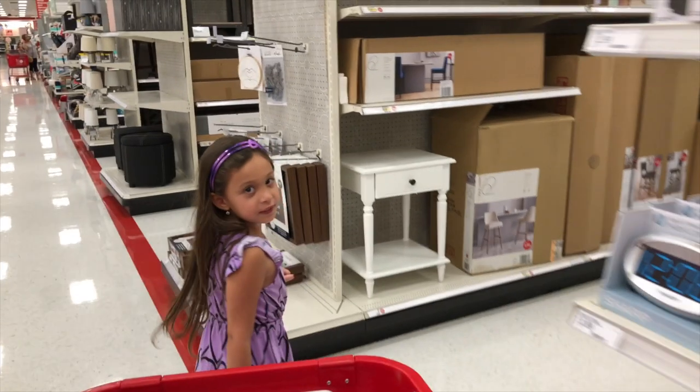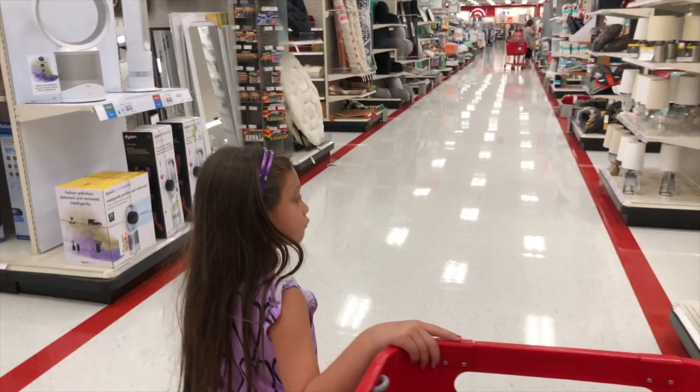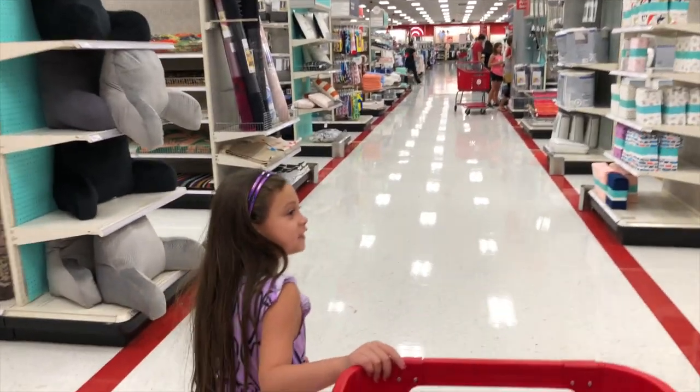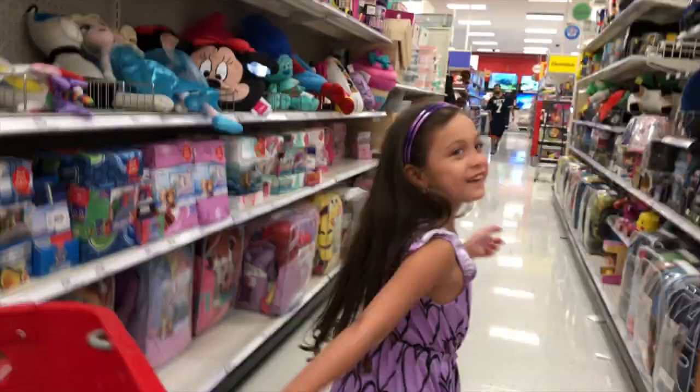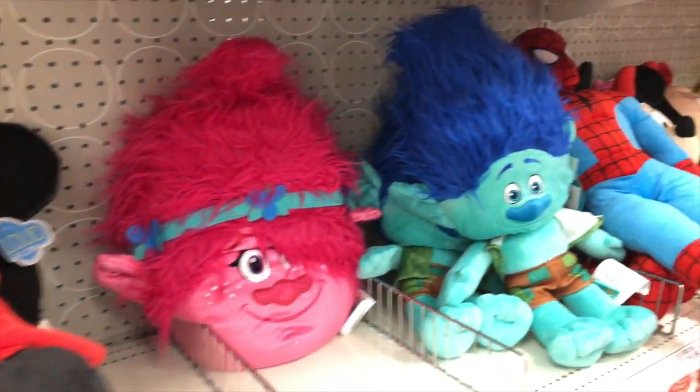Where are the toys? Where do you think the toys are, guys? Oh, I think I found the toys. Oh, not that one. Oh, they're here. Oh, look at this. So cool.